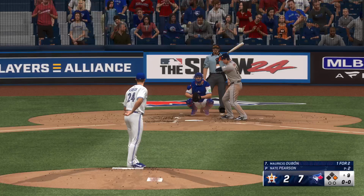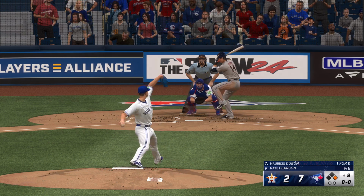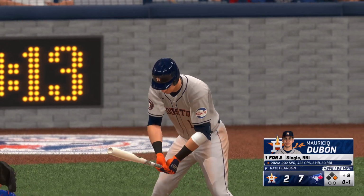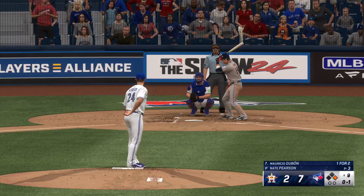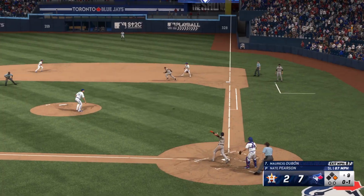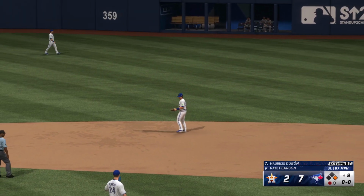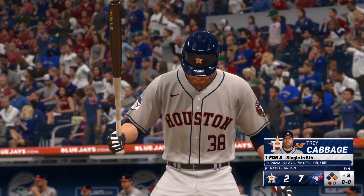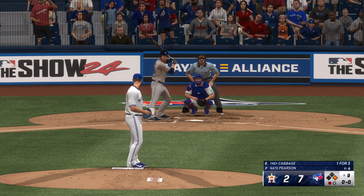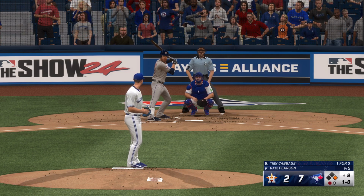Now here is Mauricio Dubon. Ball. Fastball for a strike. Pena aboard here at first with nobody out. In the air, right field, and that is Springer. And there's one down. Trey Cabbage will hit next. Trey Cabbage. And that's downstairs and outside. Man at first, one away.